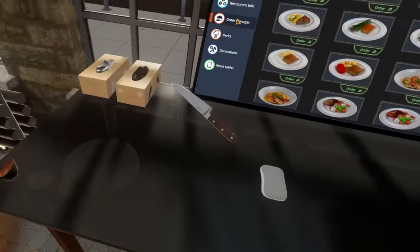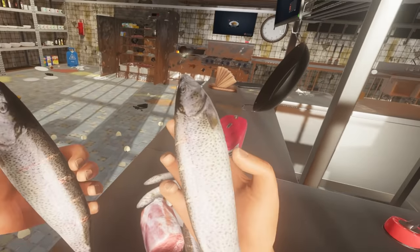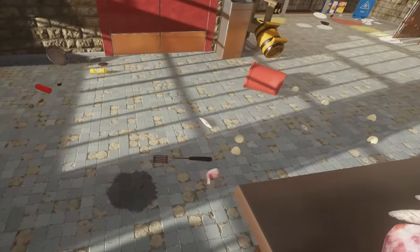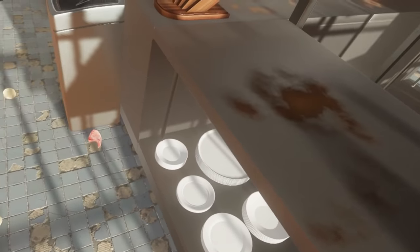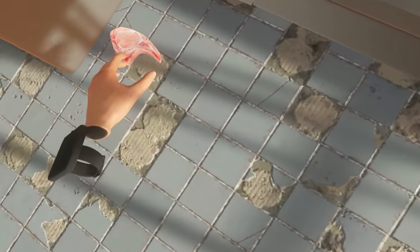Oh, Jesus. It's not easy being a chef. You don't understand. These trout keep multiplying. I don't know how. I've done everything. But at least we made it through the day and finished all of our orders without the kitchen completely exploding. Who dropped that piece of pork there? That should be in the trash.